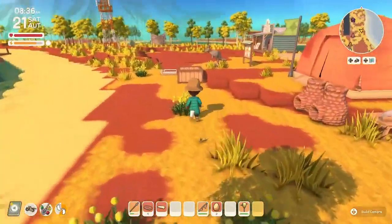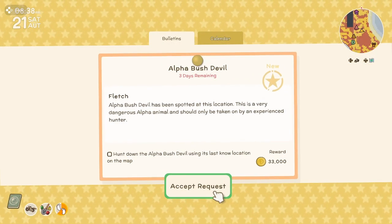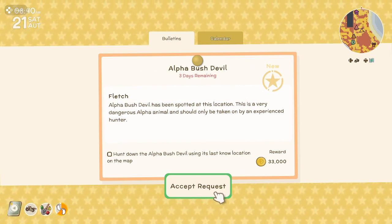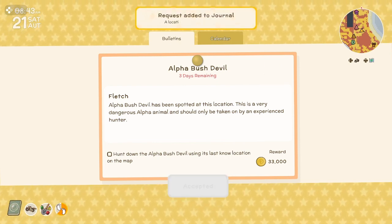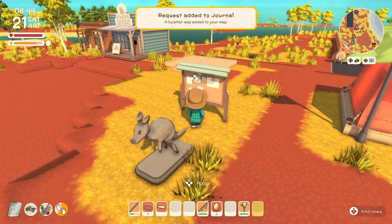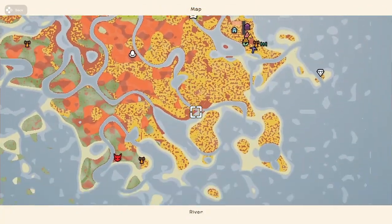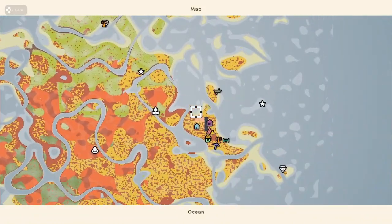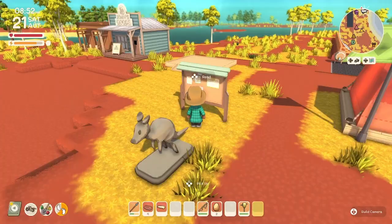And we'll go check out the notice board for today. Alpha bush devil. Alpha bush devil has been spotted at this location. This is a very dangerous alpha animal and should only be taken on by an experienced hunter. 33,000. Yeah, we're taking that. Where is this alpha bush devil? Okay. Oh, he's close to a telly tower. Really nice. Okay, so our rowboat is just up here. So let's maybe go for a ride in the rowboat today.